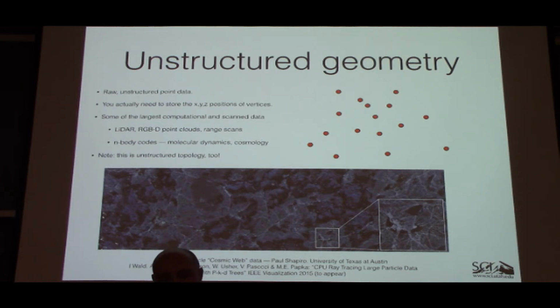Personally, I think this is one of the most exciting sources of data because some of the largest sources of scientific data at all, in both the simulation and scan world, generate point data. So we have cosmology simulations like HACC that are generating, now for their new runs, 30 trillion particles per time step. I mean, this is enormous, that you'd be easily in the high petabyte to exabyte range, depending on how you store it. And in practice, they don't store it.